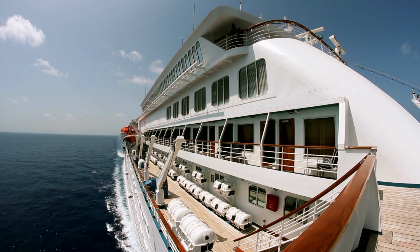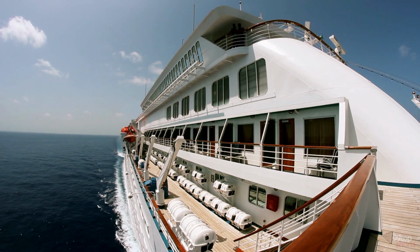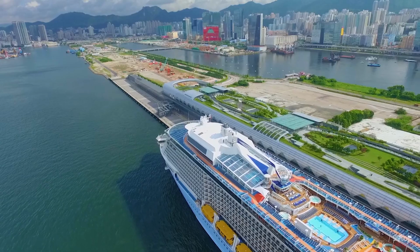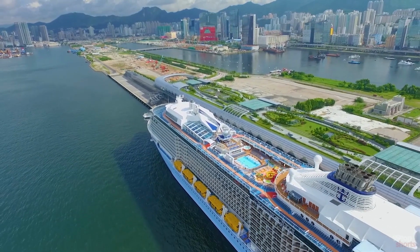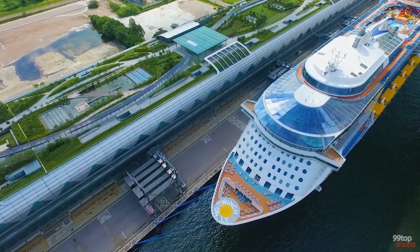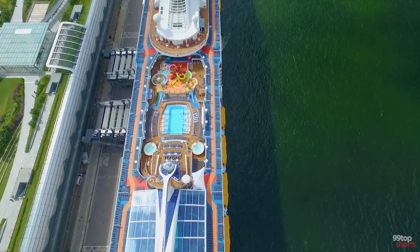For example, some cruise lines may charge a lower fee for cancellations made far in advance, while others may charge a higher fee for cancellations made closer to the departure date. Some cruise lines may also offer a refundable deposit or allow you to transfer the deposit to a future cruise.